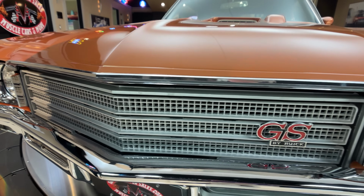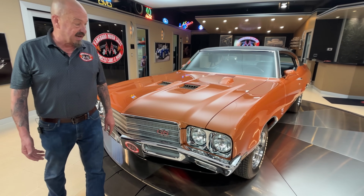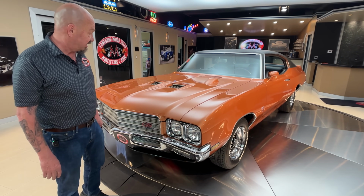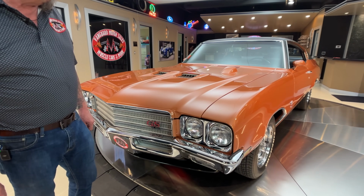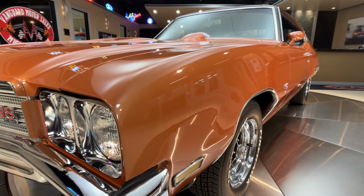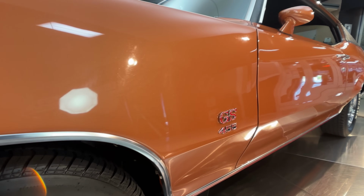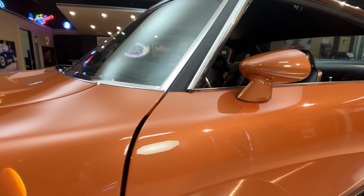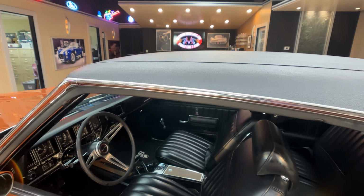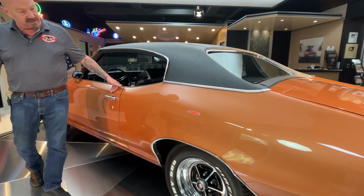Now, we're going to put it up on the block or on the lift so you can check it all out. We're going to get it out and drive it. We're going to show you everything you need to see so you can make a great decision. All the body lines are looking good. As you look down the side, you can see the body work on it is just beautiful. Now, it does have GS emblems on it, but it is a Special Deluxe as we decode the VIN on it. Paint is just as soft as can be.